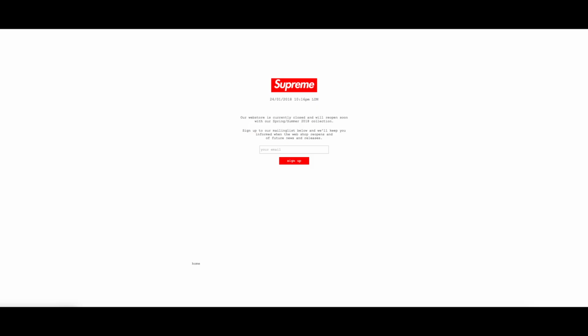First items up, I've got these two sick Supreme t-shirts. They were actually part of the last drop of 2017. Supreme won't actually be releasing any clothing for a while now because they're preparing for their 2018 summer collection. I think that goes live in like 1 or 2 months time. Anyway, I'm a huge fan of their t-shirts. The quality is very good and they've always got very cool designs.